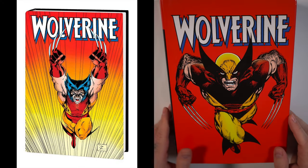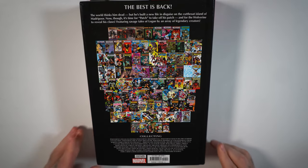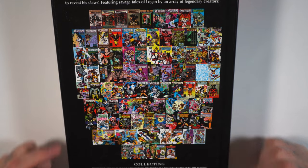They did a couple of different covers for this one and for volume 3. Got the spine going here, matching with the volume 1. I like how they did that. Same kind of back with all the covers.